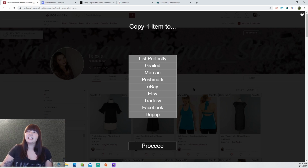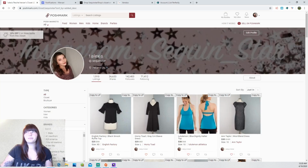I do want to say that if you do copy to any of these sites, you might want to go in and change your pictures on the other platforms, because that is one thing that I have noticed with both platforms, is that if you don't put your pictures in the actual platform itself, they get really blurry.